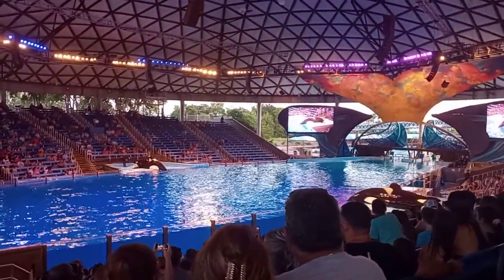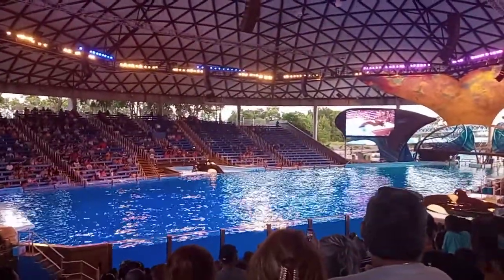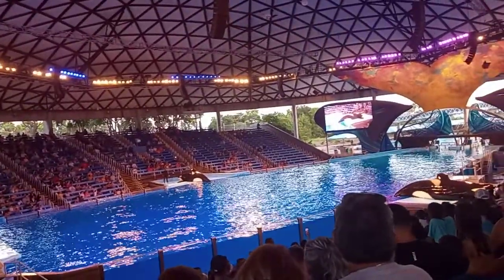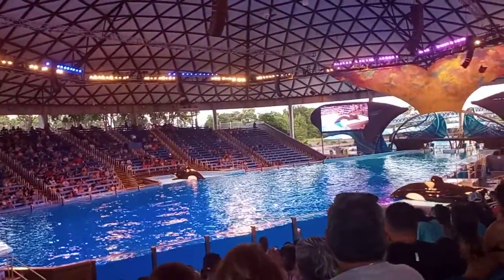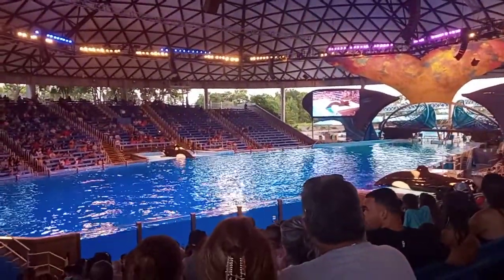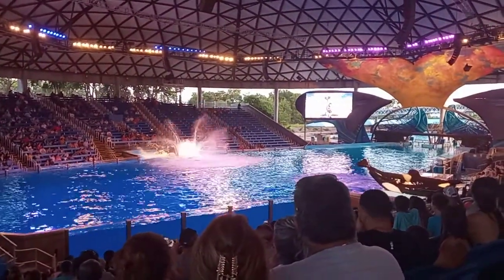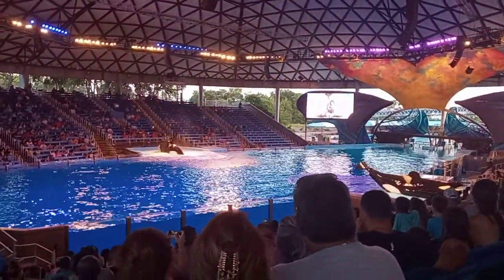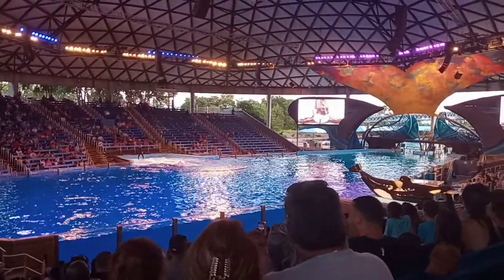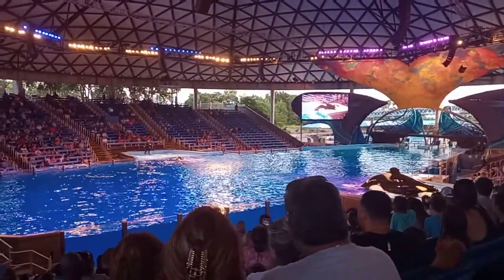You'll notice a portion of his body from his dorsal fin down to his tail flukes remains in the water. This part of the body is called the peduncle. It contains some very large muscles and can weigh several hundred pounds. So in order to get an accurate weight, we ask the whales to lift their tails up and out of the water. And that's how we know that 2R is weighing in at 8,000 pounds and Kayuki is weighing in at over 9,400 pounds.